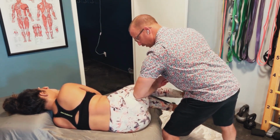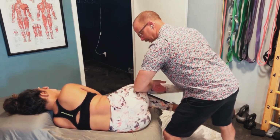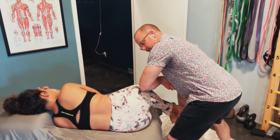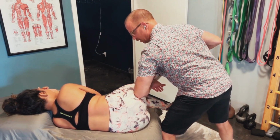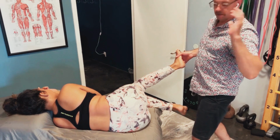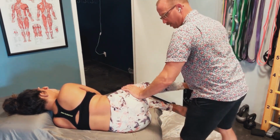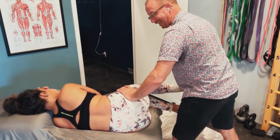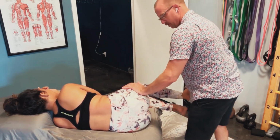So you want broader pressure, and with each pin and stretch, so here we've shortened it, we've pinned it, we've stretched it, we've released the pressure. Fresh oxygenated blood can come through. And it's tender on her, so I'm going to go with the lightest pressure, the heel of my hand. It's not my fingers doing the work, it's the heel.